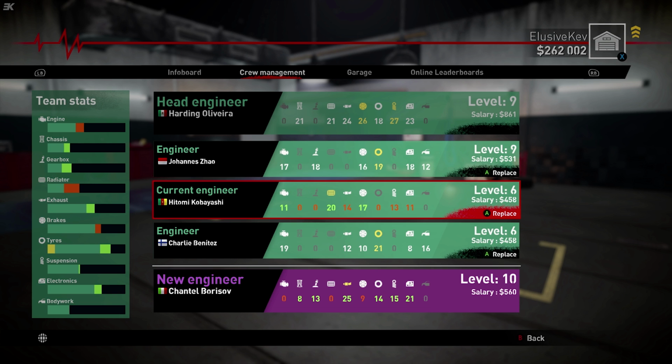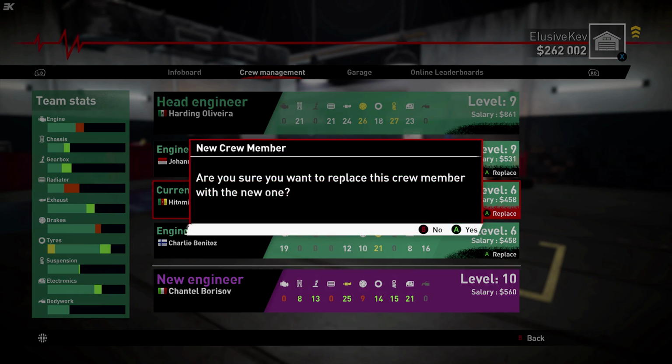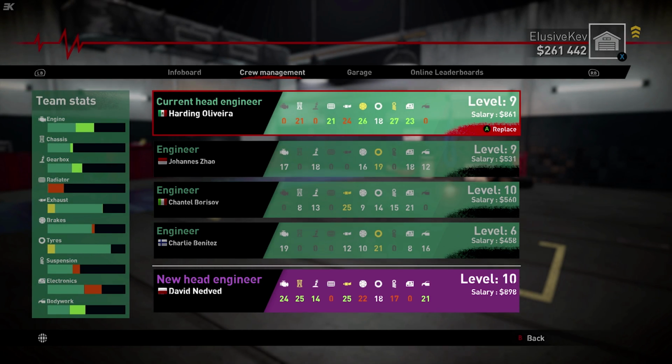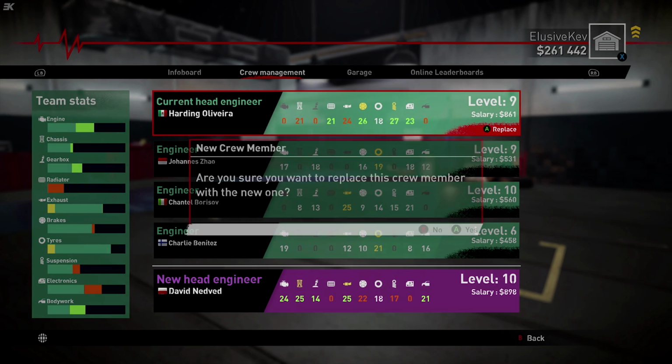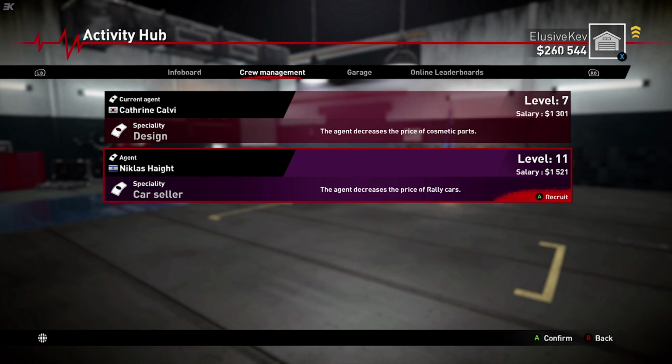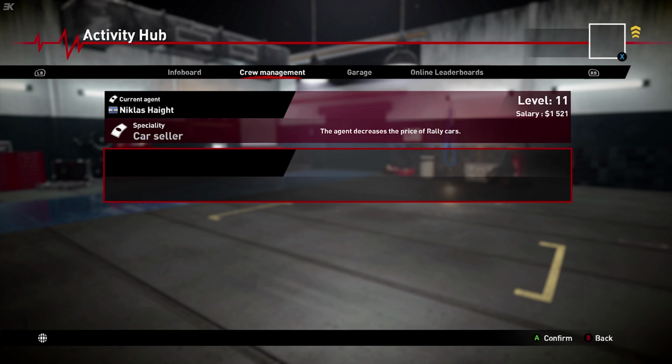Let's replace the Cameroon engineer. So getting some tyres, electronics. We lose a bit on the engine and radiator, but we gain exhaust, gearbox, chassis. And a new head engineer as well. Oh, we lose on radiator and electronics, but gain massively in the engine. Then finally an agent, a car seller. Decreases the price of rally cars. We don't mind that.